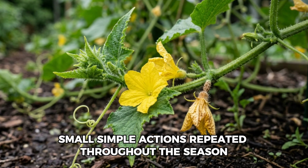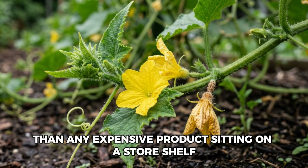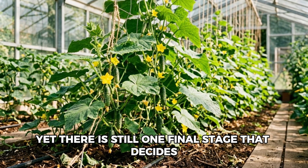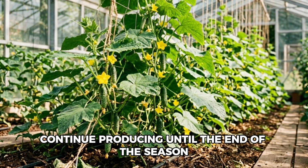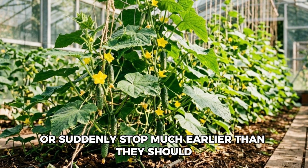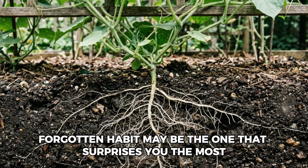Small, simple actions repeated throughout the season quietly build a stronger harvest than any expensive product sitting on a store shelf. Yet, there is still one final stage that decides whether your cucumber plants continue producing until the end of the season or suddenly stop much earlier than they should. And this last forgotten habit may be the one that surprises you the most.